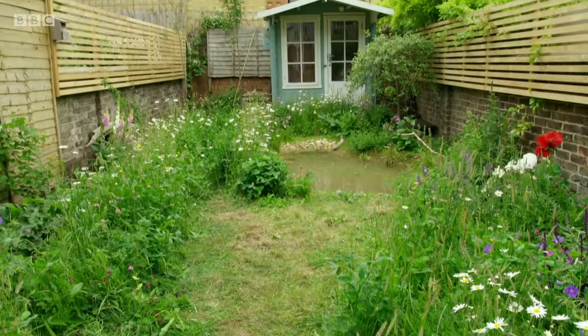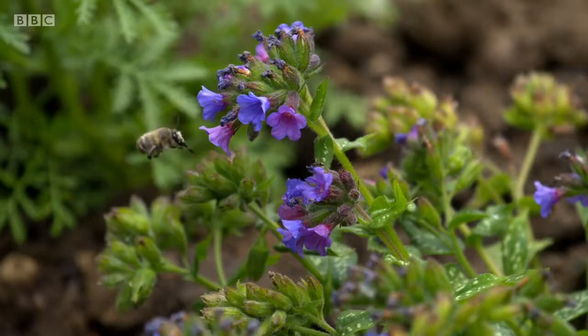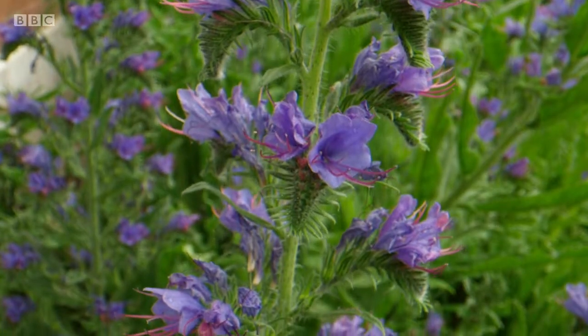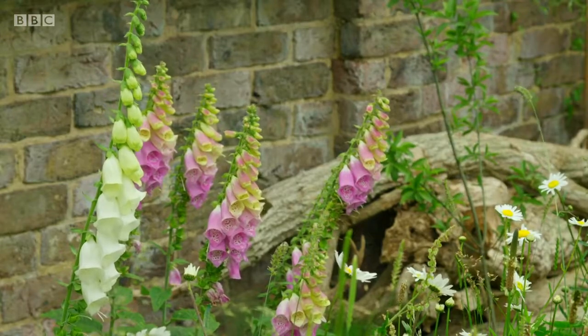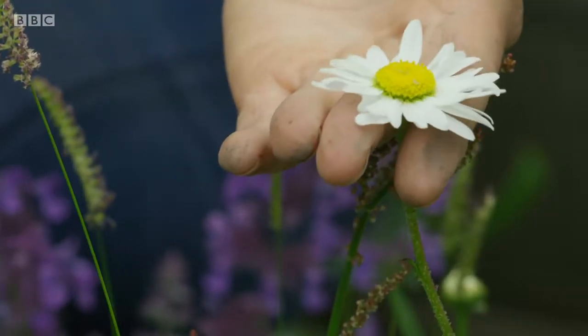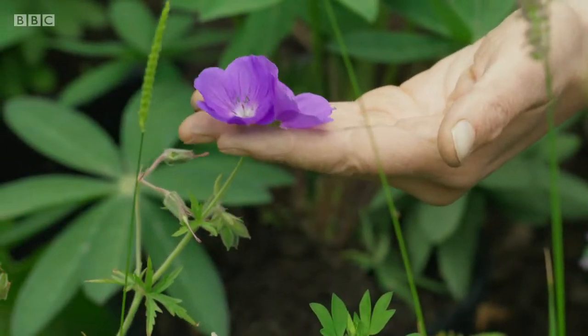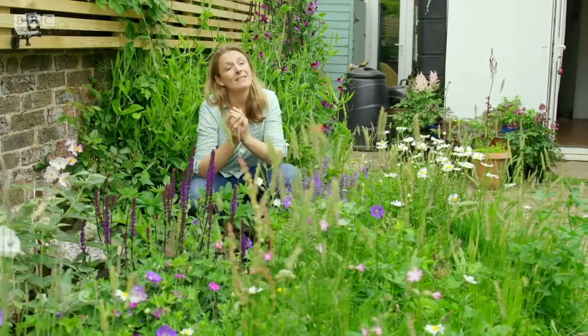When growing plants for pollinators, it's really important to think about the shapes of the flowers, because different insects have different shaped mouth parts and visit different shaped flowers. So long-tongued bees will visit flowers with long tubes like honeysuckle and foxglove, and short-tongued bees will visit things like daisies and bowl-shaped blooms like cranesbills. So it's really important to grow the greatest variety of flower shapes as possible for the greatest variety of insects.